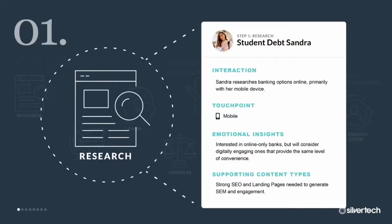And from there, we like to take a step even deeper. In that first research phase, what exactly is Sandra doing? We know she's opening up her phone, we know she's going to Google, and we know she's searching for a new auto loan. Because we know that, we know we need strong content with important keywords that are going to appeal to her and Google so that she can find us. We also know that maybe we want to be advertising on Google or social media about auto loans and targeting people like student debt Sandra.